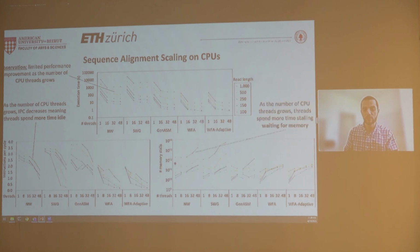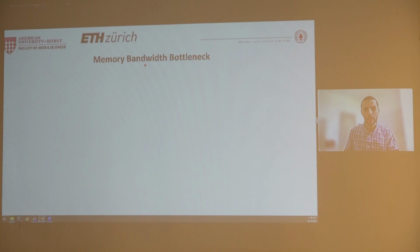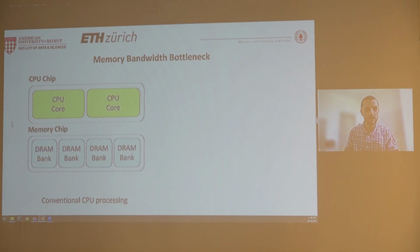These threads are spending more and more time waiting for memory. We're adding threads, but they aren't able to make as much progress as when there were fewer threads, because they're competing for the memory, and so each thread has to wait longer. This is known as the memory bandwidth bottleneck. In conventional CPU processing, we have a CPU chip with different cores, and these cores are where we execute computations. These cores access data from a memory chip, which has a bunch of memory banks, and store the data.